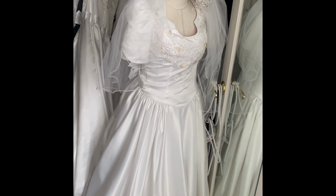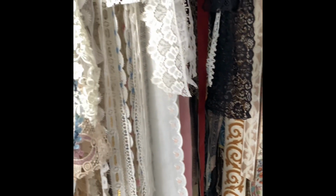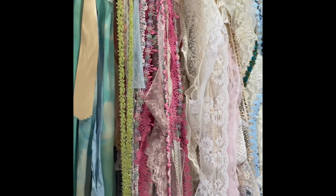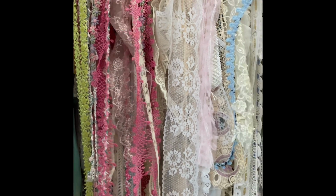And back here, look at these wedding dresses. My sister collects wedding dresses. She's very much using them for decoration. Turn the light on. Now here I have laces hanging and trim too. Like this is some pretty trim. Hope I'm not too close.